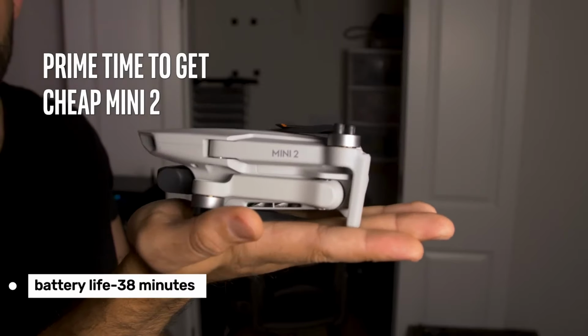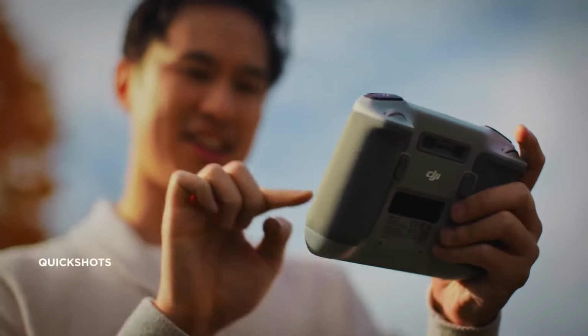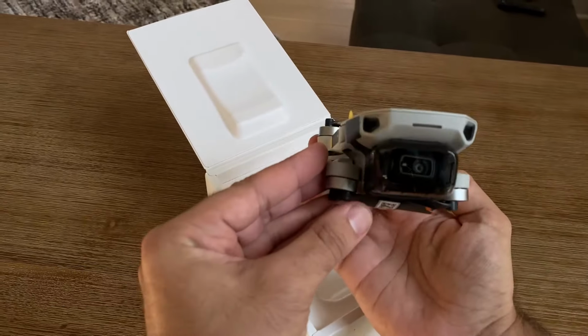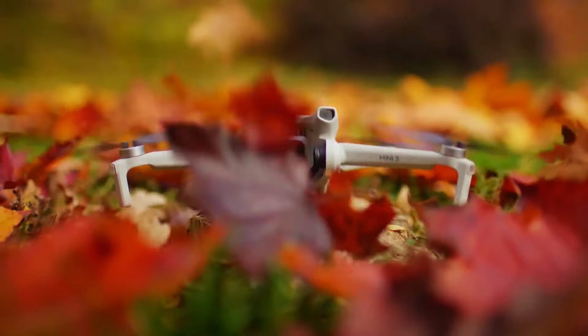With a battery life of up to 38 minutes, the Mini 3 allows for extended flights without worrying about battery life. With the ability to film in 4K HDR video, you can expect crystal clear aerial shots with details and highlights and shadows, regardless of the time of day.